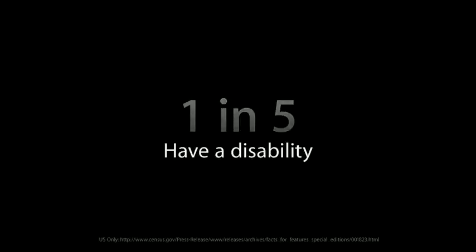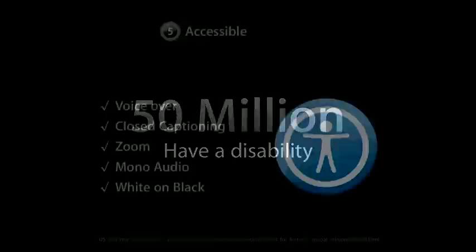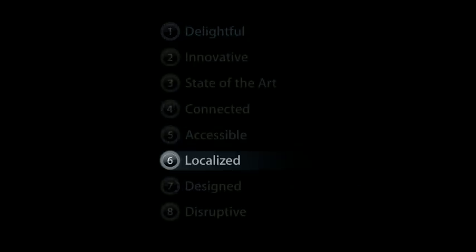Which translates to about 50 million people who won't be able to use your app at all, or who will have difficulty using it unless you make it accessible. Now the good news is that if you use the accessibility framework from the start in your application, you're going to be able to enable powerful new capabilities in your app, including voiceover and much more. And that's accessibility.